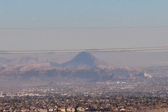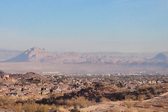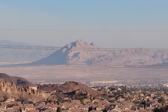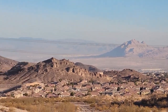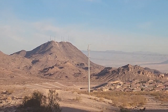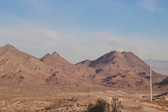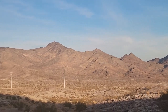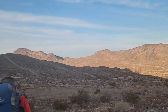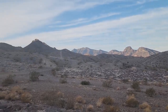When we did the ridges west of Lake Las Vegas, we were close to Lava Butte. And then over to Frenchman Mountain. And then you look down above Horizon Drive. There's that distinctive hill with the communications towers. And then you can see a ridge line that continues, which is another great adventure. And looking over in this direction, the ridge line continues over in that direction.